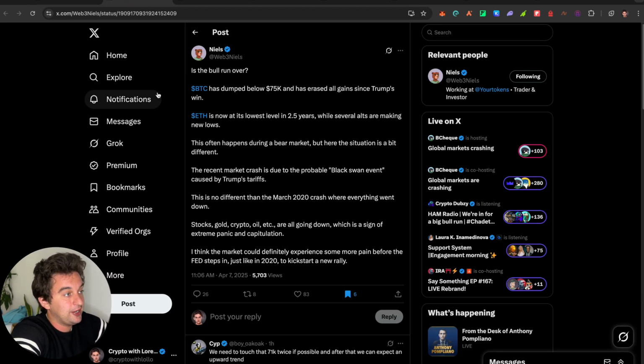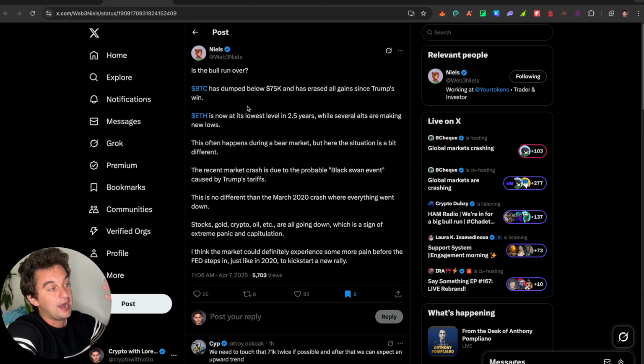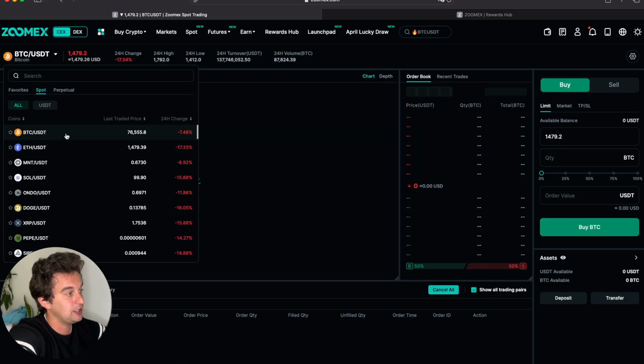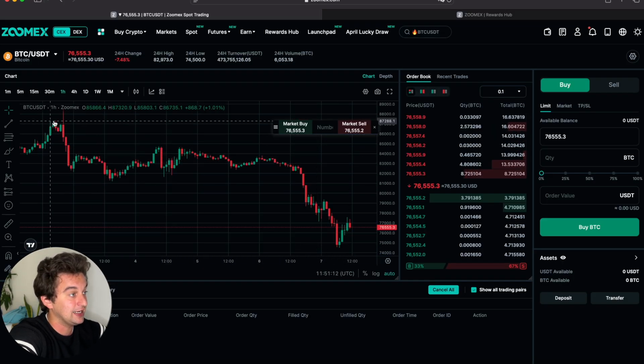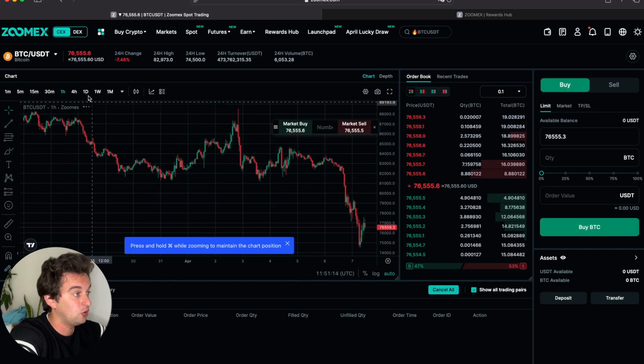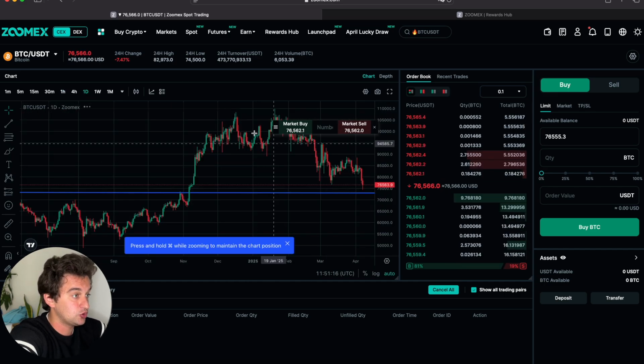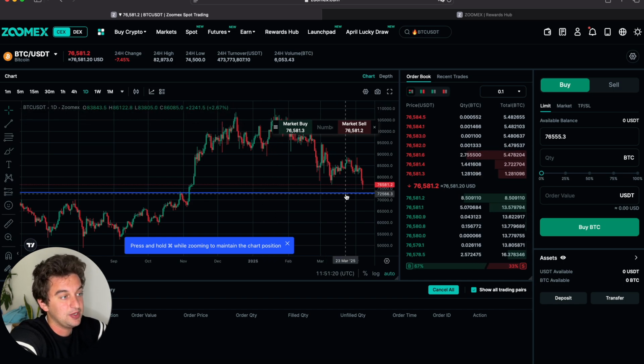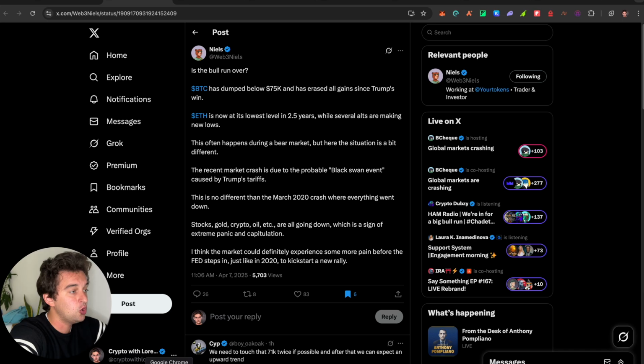Here we have another community idea, which is that Bitcoin has gone below 75K and has erased all gains since Trump won. Because we've seen it with Trump. When Trump came into presidency, we did have the highs of highs. We had it over here. If we go on the daily charts, we're able to see it better, all the way up to 110,000 per Bitcoin. And then it just went down.